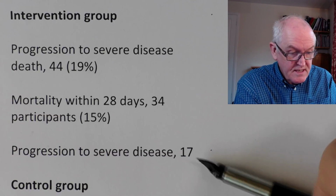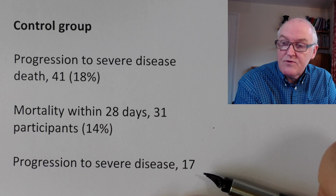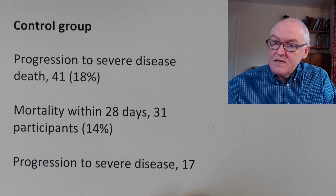Progression to severe disease in the intervention group, 17, progression to severe disease in the control group, 17%, so we can see that by these major outcomes, statistically, there was no difference between the groups. The intervention was having no clinical effect, or no statistically significant clinical effect. It's a null result. It's just not working. So there you go. The results disappointing.